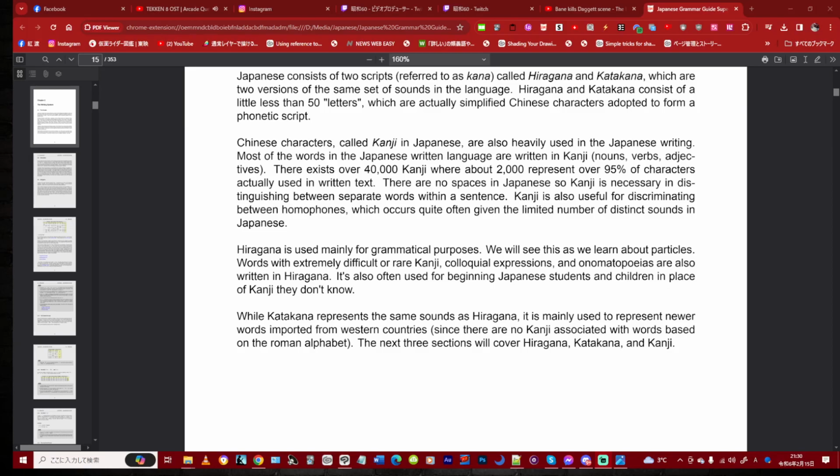Now, the PDF you're looking at right now is actually a modified version of Tae Kim's Grammar Guide. Right now it doesn't look like much, but you'll see once we go even further. Now, where we last left off from last night's stream, we talked about the problem with textbooks, and earlier I showed you guys how to write and pronounce hiragana and katakana.